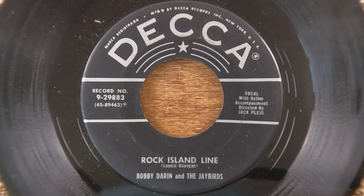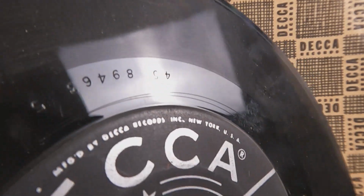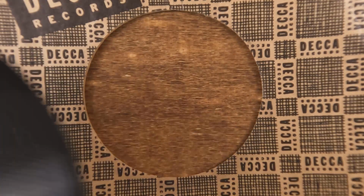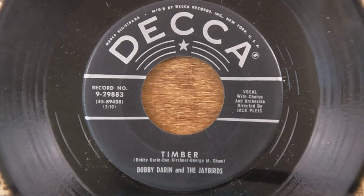This is part 6, the final episode of my May 2024 estate sale additions to the 45 RPM vinyl records collection here at my Media Museum. And we're starting off with Bobby Darin and the Jaybirds doing Rock Island Line. That's a really good piece of plastic to add to the collection. Plastic, vinyl, wax, whatever you want to call it. It's in pretty good shape.